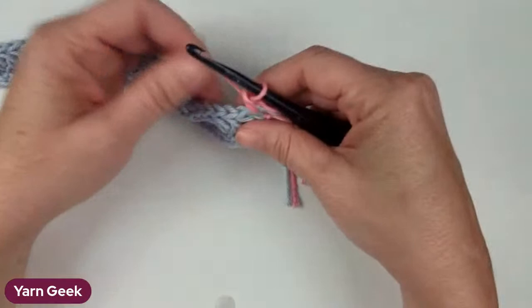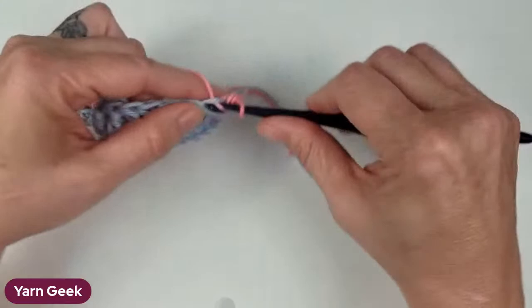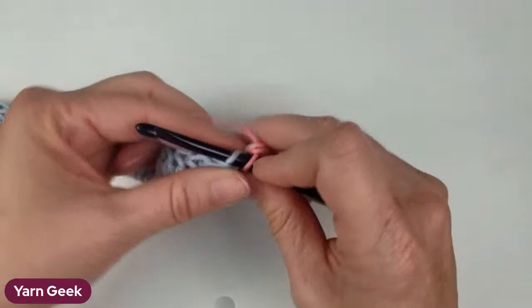Yeah, that Angela, that's true. When I make my mosaic afghans, I make an enclosed border. And whoo, no weaving in ends at all. It's amazing.